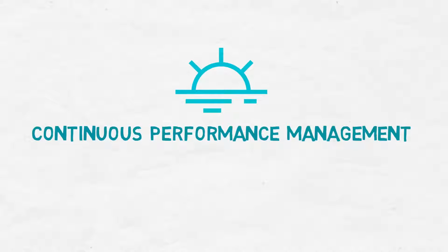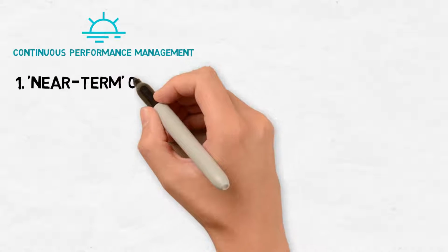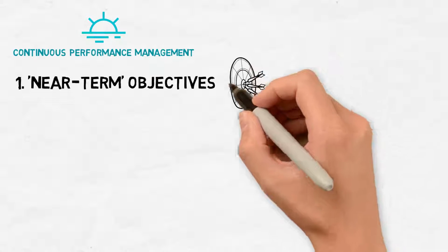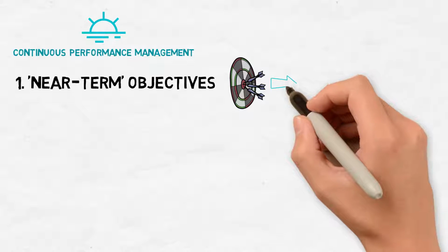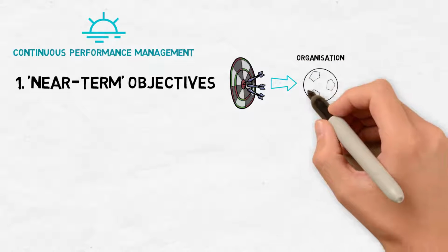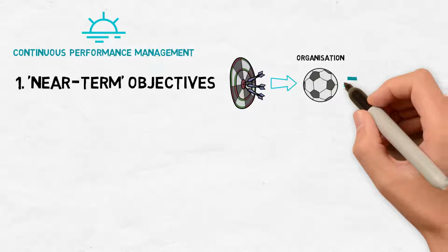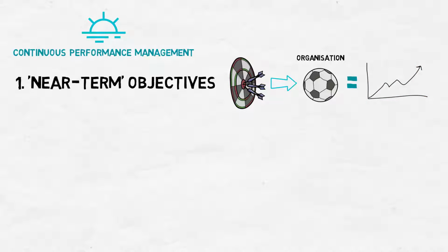Continuous performance management is based on 3 simple principles. Firstly, getting each of your employees to have a small number of near-term performance objectives that they are working towards at all times. These objectives would typically have a 1 to 3 month duration, although some may be longer term, and they should be aligned to the overall goals of your organisation. Research has shown that organisations whose employees do this, and who review objectives on a monthly basis as opposed to annually, are twice as likely to be in the top quartile of financial performance.